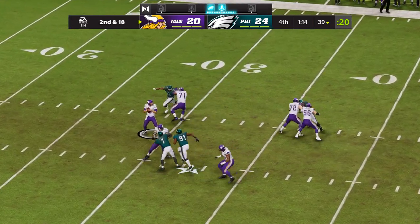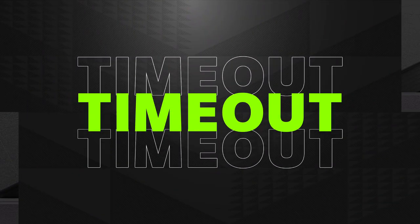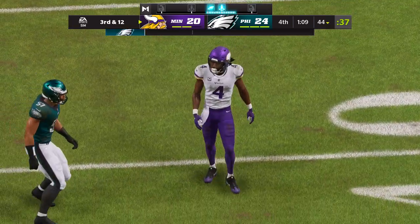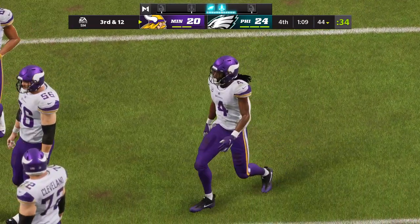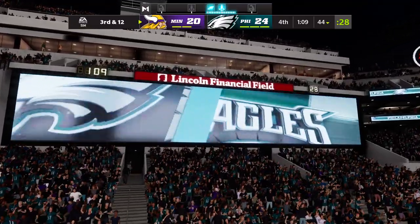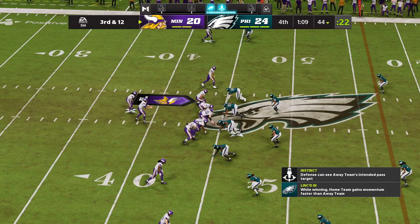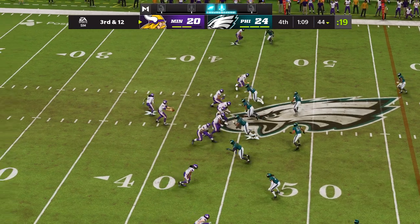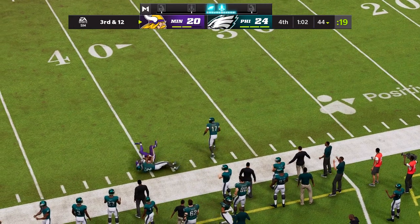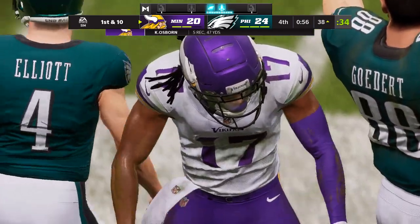Here's Cousins. That's complete. It's Cook. The Vikings going to signal for the first of their timeouts as they'll talk it over here before what will be an important third down. Cousins. Toward the sideline. Did he keep the feet in? Yes, he got them both down, says the side judge, and that's good enough for a first down.